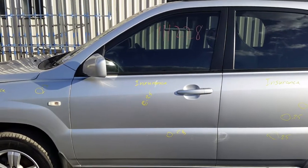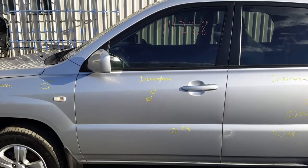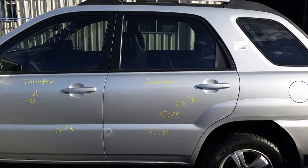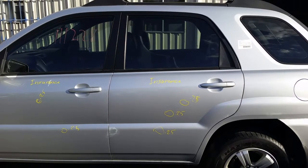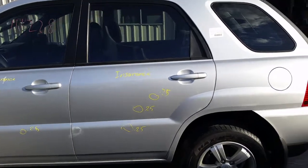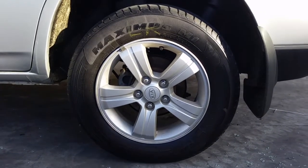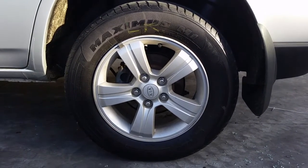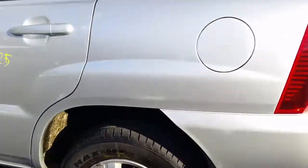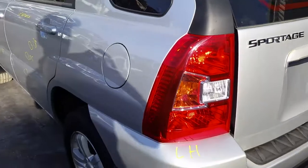Left hand front door in tidy condition with 2.25 dents. Left hand rear door. Factory 16-inch alloy mag wheel. Left rear appears to have a good tyre. Left hand tail light in tidy condition.